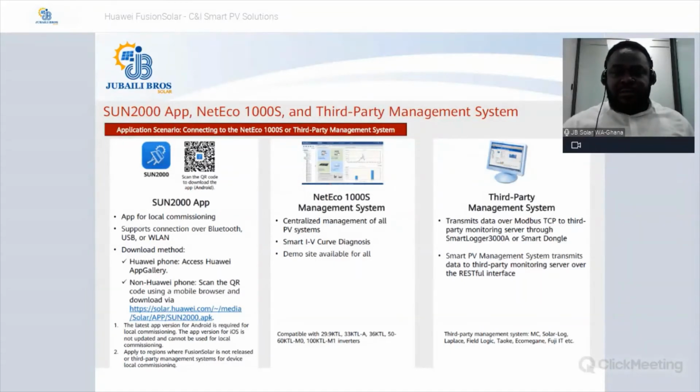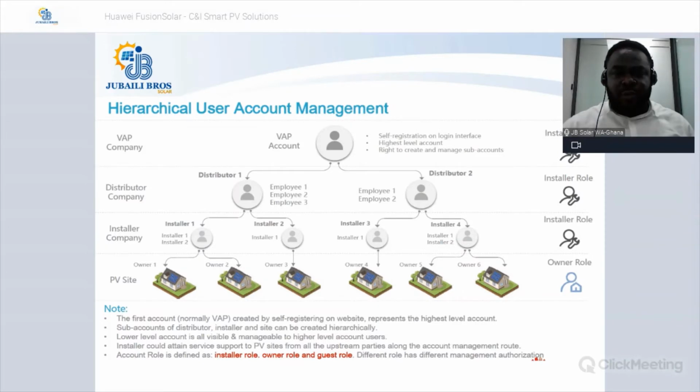We can do that if you're using a smart logger or a smart dongle through the Modbus TCP protocol. If you are actually using the smart PV management system, we can do that through the interface called RESTful. Right, so that is also in place. This is not to scare you and say, "Oh, once I use Huawei, then it means all my other projects, I'm not able to link them together." No, you can do that. We can transfer to a third-party management system for you as easy as possible.